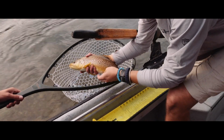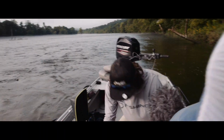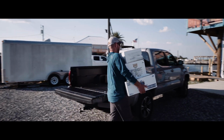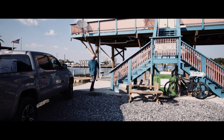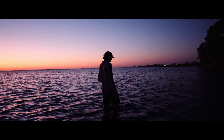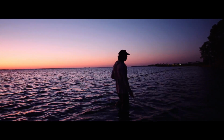I think there's just a special memory with each angler that we fished with. It's really hard to pick one. So many good people, from the people at Pack who lost everything last year, cooking us up etouffee, which I'd never had. Just incredible people on this trip, incredible memories. I'm gonna be looking at these pictures and these videos for a long time.